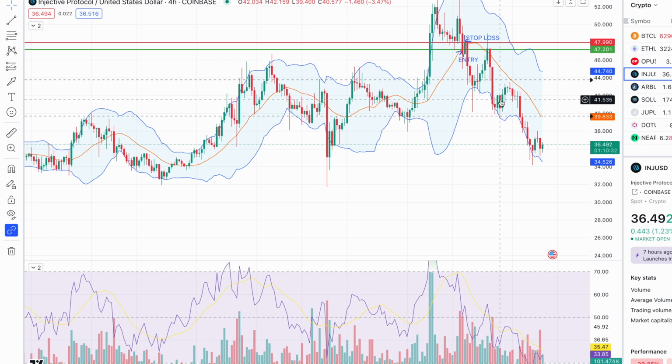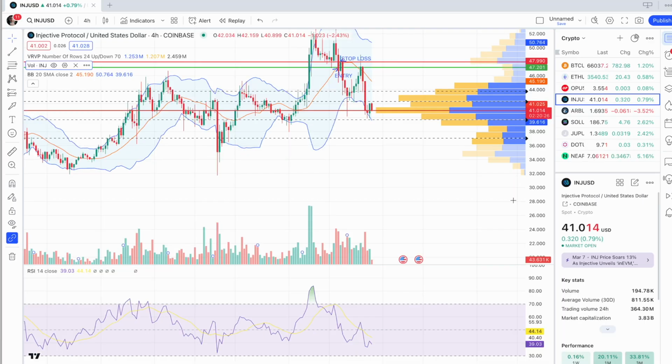That liquidation price was a lot lower, so I should have been trading at 5x leverage or 3x leverage, and my liquidation price would have been up here. Learning lesson.